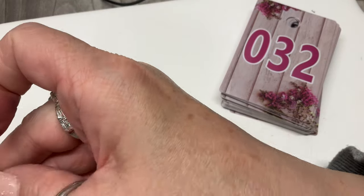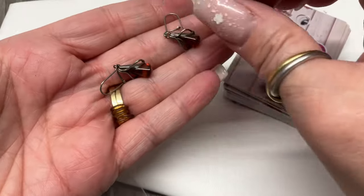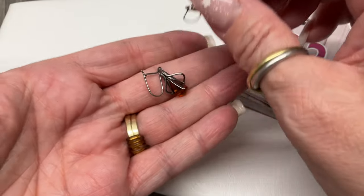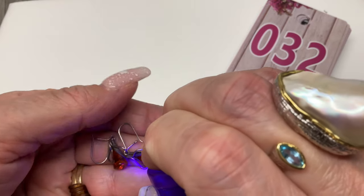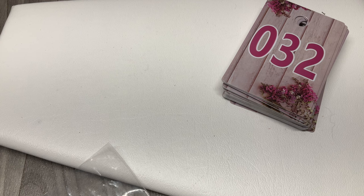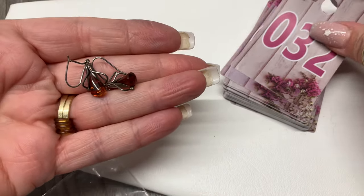$14. All right. We have a pair of earrings. I think these are, yes, these are sterling. They're on a kidney wire. I think these did not glow. Do they? Hold on. They do glow, you guys. Those are amber. Okay. $10.